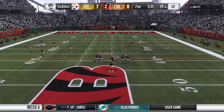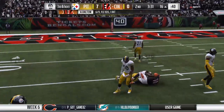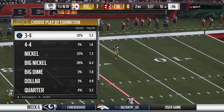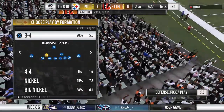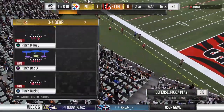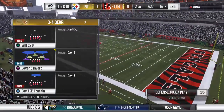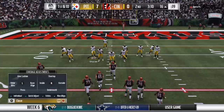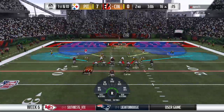They look to throw on 3rd with Dalton. He's got his man here. It's Green. And he gets this one all the way down inside the 20-yard line. 23 yards on the play. A first chance in the red zone for the Bengals now. They come up 1st and 10 at the 16.